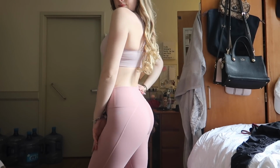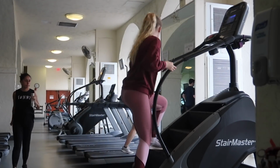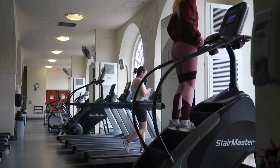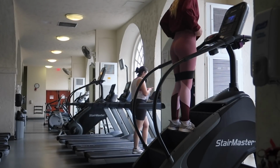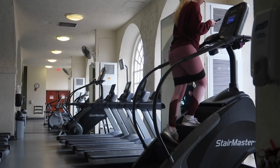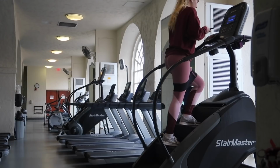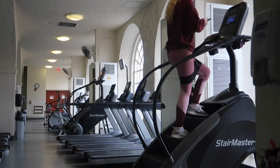Okay, so when I get to the gym, the first thing I do is warm up on the Stairmaster, usually for about 5 to 10 minutes, and I'll usually use a resistance band. This one's on a pretty heavy weight, but I like to use it because it just really gets my legs working.